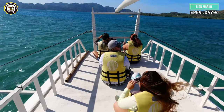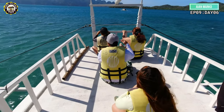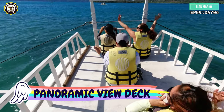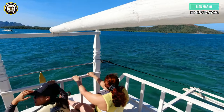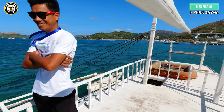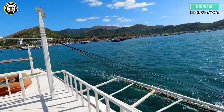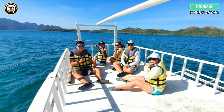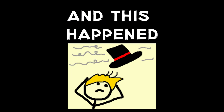No chair, but you can squat like this, and it is a panoramic view. Hey, what happened?